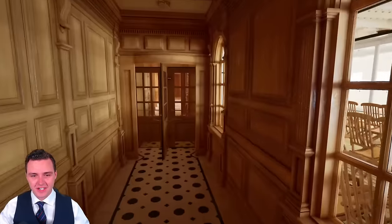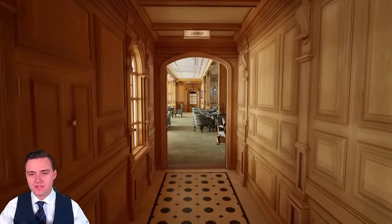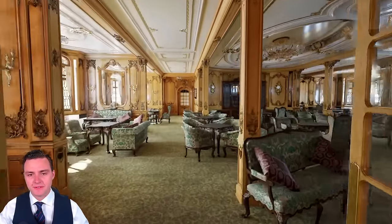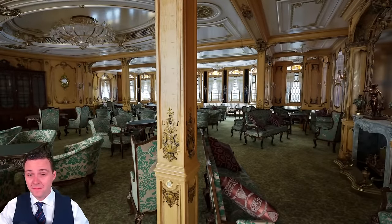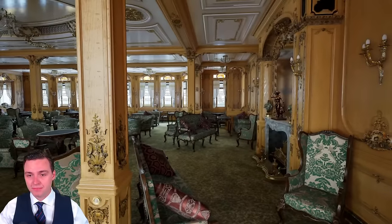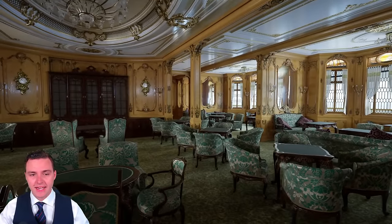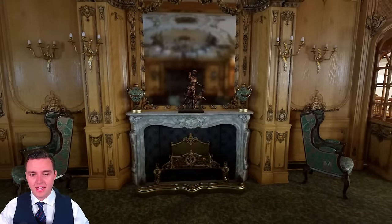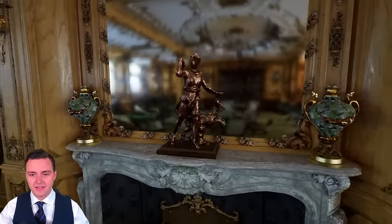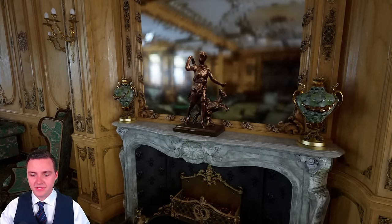Interesting. All right, so we're heading through, and we'll come into the lounge, and this is where we left off last time, and this is probably my second favorite interior on the ship. I wanted to start out looking at this little statue because this has been found in the debris field. It was found all the way back in the 80s, as I recall, right?